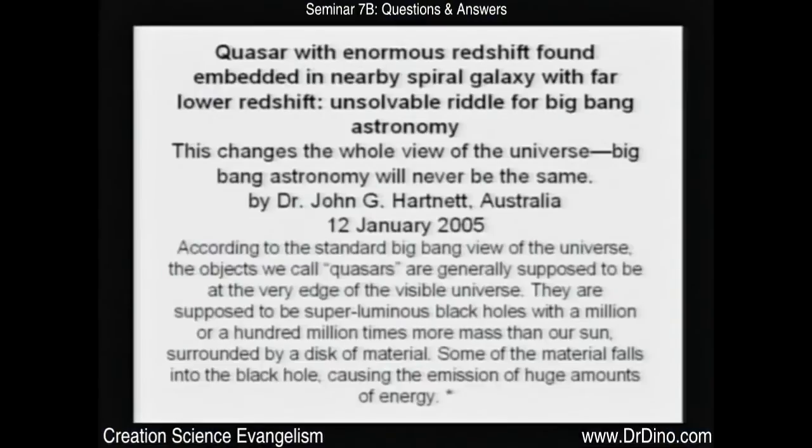But they're so anxious to say the universe is billions of light years across, and it probably is, and then use that as evidence to say, therefore, it's billions of years old. And that's why this all becomes a problem for them. If they would just accept the Bible, it wouldn't be a problem at all. This article said, "Quasar with enormous redshift found embedded in nearby spiral galaxy with far lower redshift. Unsolvable riddle for Big Bang astronomy." I agree. If you believe the Big Bang theory, that is an unsolvable problem.